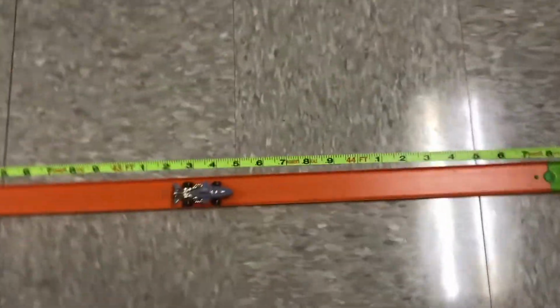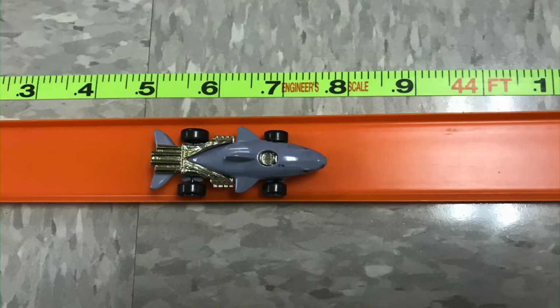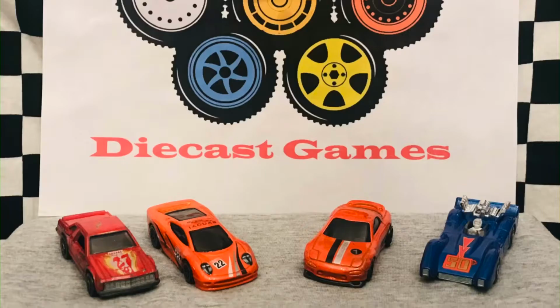Next up, the Shark Cruiser. Down the track he goes. This is the one before the mechanism they had installed in the newer ones where the mouth goes up and down. He's made his 30 no problem. 40 and 43.77. So the racer who says knee occupies 20th and 21st right now. Let's see if it's good enough to hold on.